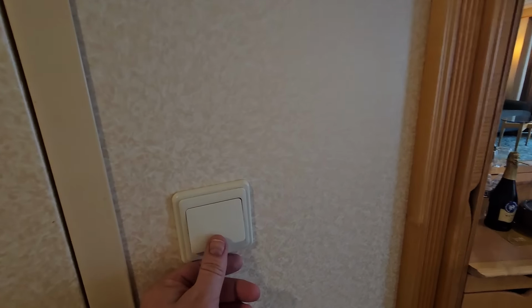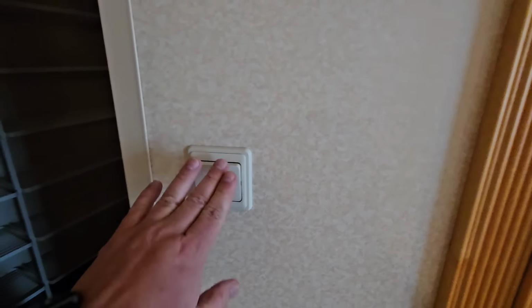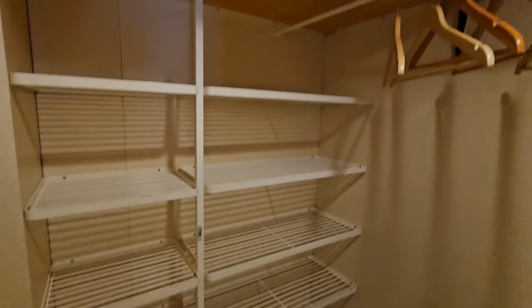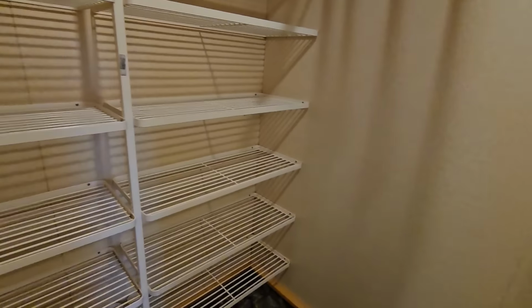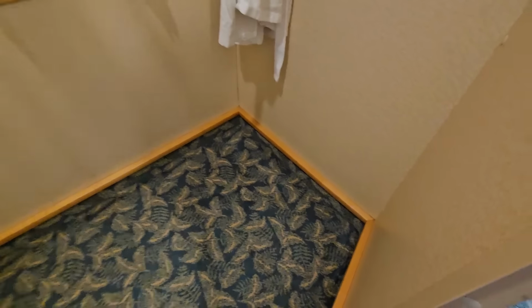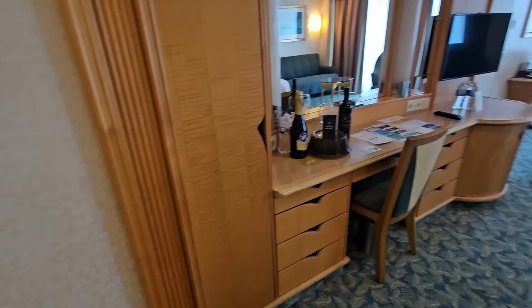One of the features junior suites do have is a full closet. This is a Freedom class ship, being Freedom of the Seas, but you do have a full closet, so lots of storage in here. You got multiple shelves here, and then you got your hangers, and then you got 2 additional hangers here. And then really, if we don't store our suitcases under the bed, we put them in here in the closet. So plenty of room in the closet. You get your light switch here for the closet.